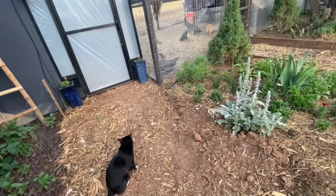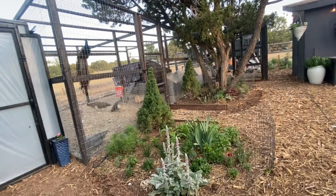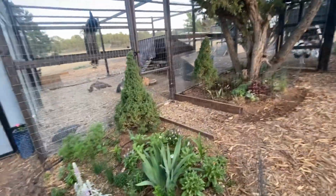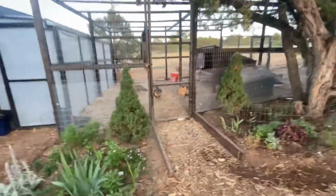It was 2 inches. So our Arborvitaes have grown probably 6 inches this year since January, which I'm very excited about too. I like how they are on either side of the entry into the peafowl area.